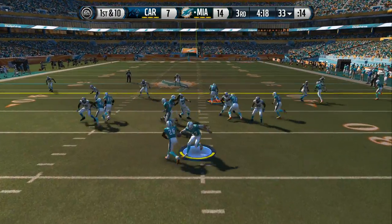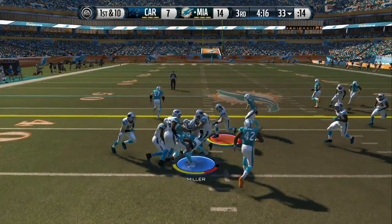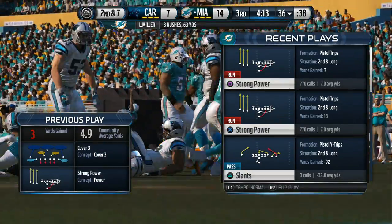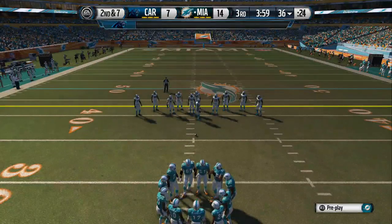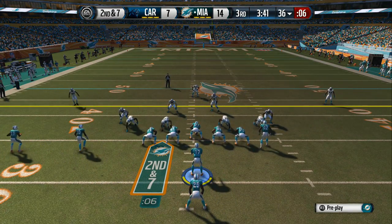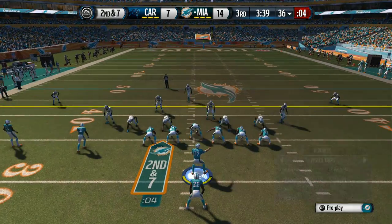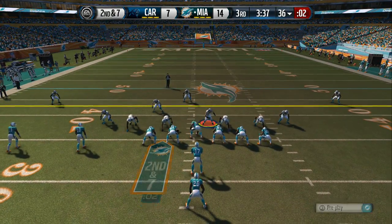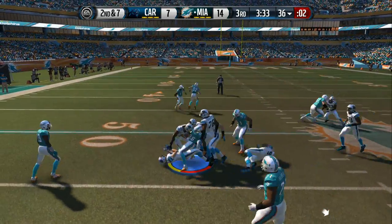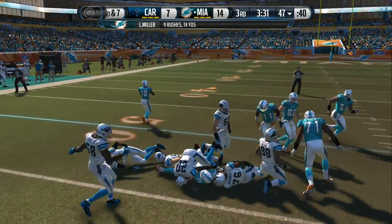The Dolphins take it from the 33. They'll run it here. The tackle is made. Good coaching on the defensive side. Everybody stays at home. They stay in their gap, and they hold that run to a short game. It's Tannehill out of the pistol, trying to beat the play clock. Lamar Miller with the carry. He's tackled beyond the markers.